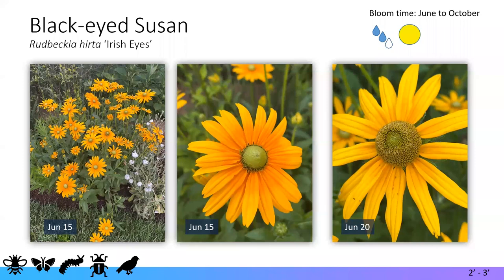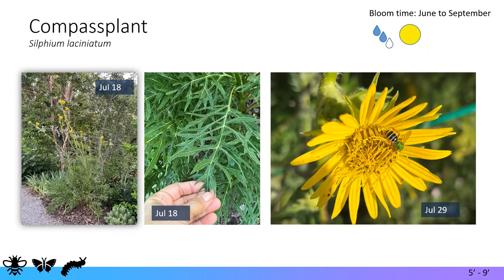So compass plant is another very large native that needs its space. Its common name is in reference to the flowers tracking the sun throughout the day. Almost the entire plant is covered in stiff, short hair, and it definitely has somewhat of a sandpaper feel if you rub up against it or handle it.